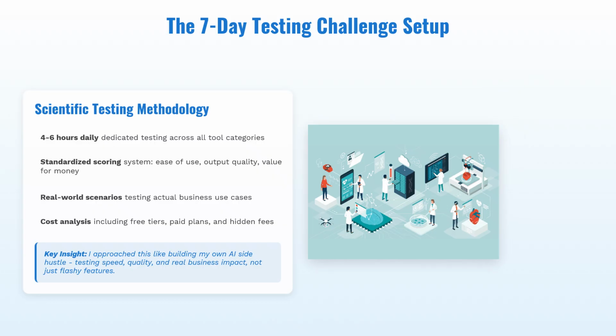I didn't approach this testing casually. I treated it like a scientific experiment with real money on the line. Every morning for 7 days, I dedicated 4 to 6 hours to systematically testing these tools using the same criteria I'd apply if I were launching my own AI powered business tomorrow. I created a standardized scoring system that evaluated three critical factors: ease of use for beginners, actual output quality compared to human work, and genuine value for money, including hidden costs.